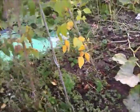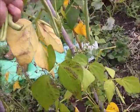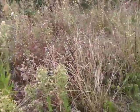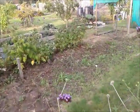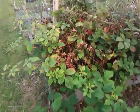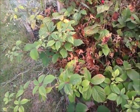There we go. Beans look like they're coming to an end as well. These are the blue lakes. Harvest some of these. I'll do that after I finish this. But yeah, this will be gone soon because that's nearly finished flowering now. Got to tidy up our blackberries. They've nearly finished fruiting now. So what I'll do with these is I'll tie them up and give them a quick prune.